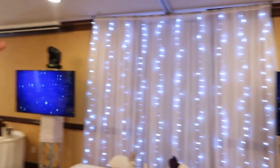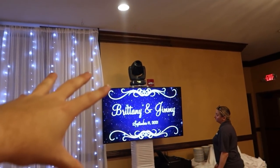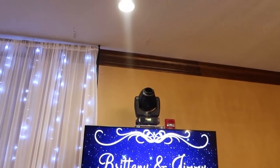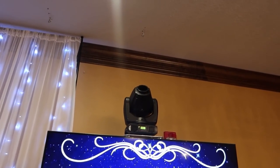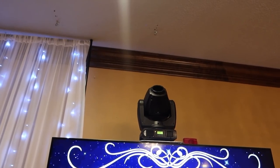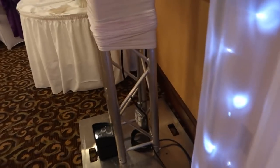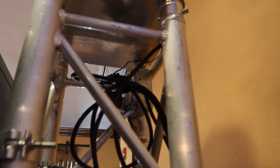But coming up to the TV setup, we have our two 60-inch TVs, Brittany and Jimmy tonight, on top of our Global Truss totems. We have my favorite movers ever, the ADJ InnoSpot Pros. They're discontinued, but if you can find these used, they're badass movers. I got eight of them, love them. The totems, of course, have the power conduit built into them.